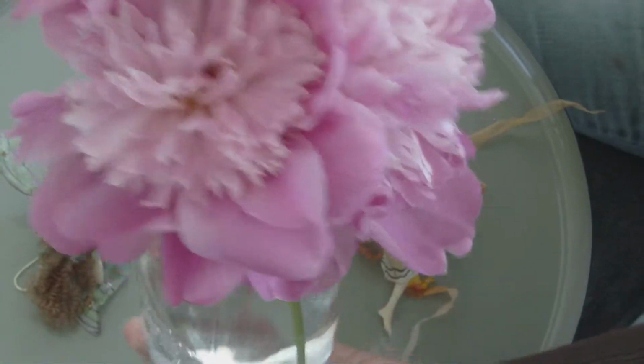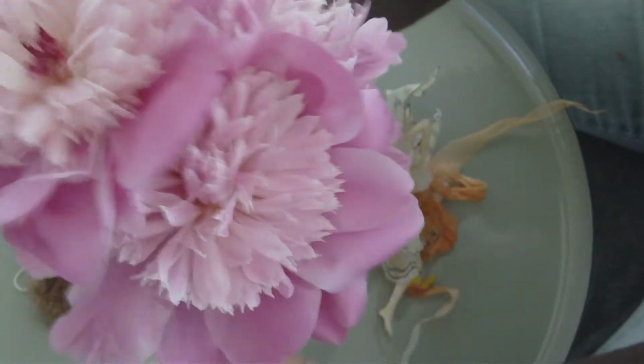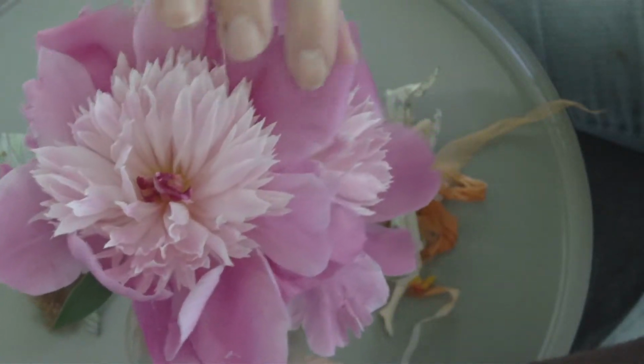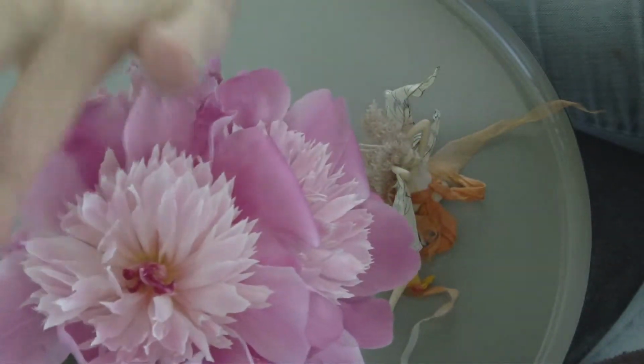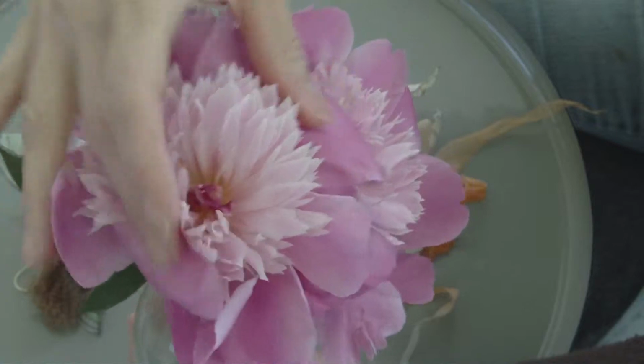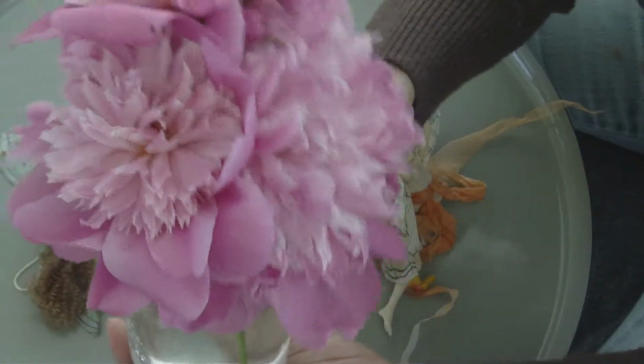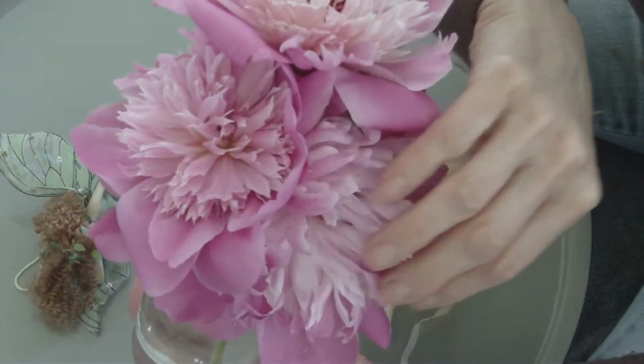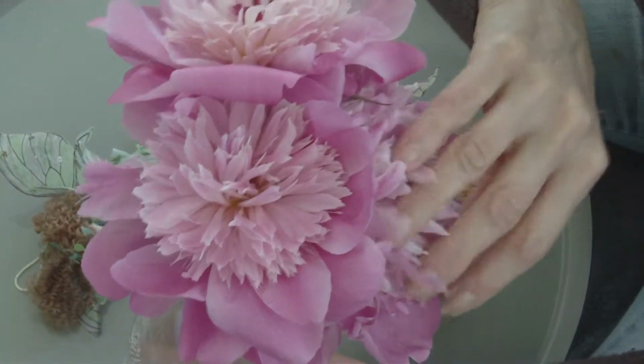I'll hold them up. There's a couple different varieties here that we're growing. They both kind of have that hot pink, large exterior petal. But this one, if you look at it, is a little flatter. This type is more of a pom-pom shape. Right here. Let's see if I can turn that so you can see.